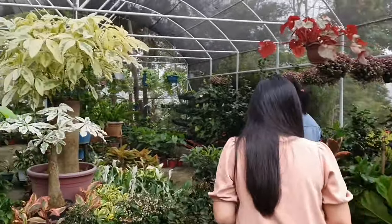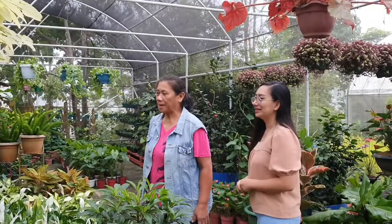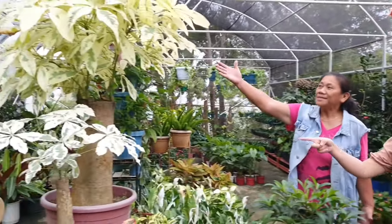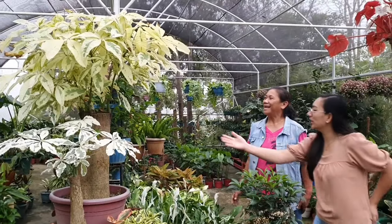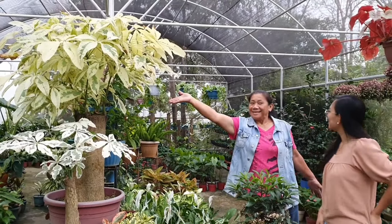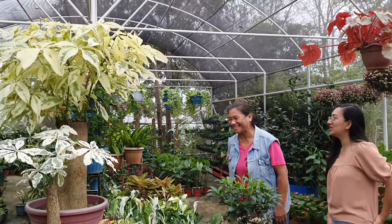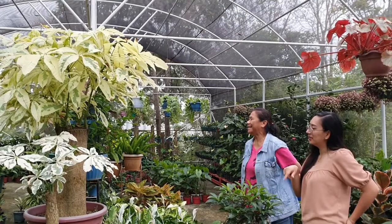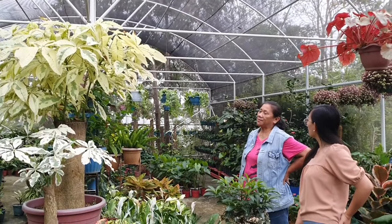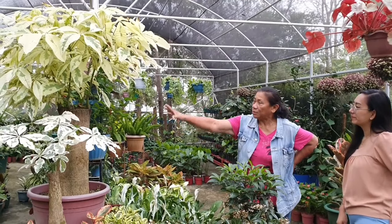Magkano po yung pinakamahal niyo dito, ma'am? Pinakamahal namin. Walang pinakamahal. Actually, mura eh. Magkano po? This is 15K. Wow, 15,000! Ano pong tawag dito na plant? Money tree. Ah, money tree. Pero anong origin? Variegated money tree. Ano pong origin, ma'am? Actually, ito plain na green ito lahat-lahat.